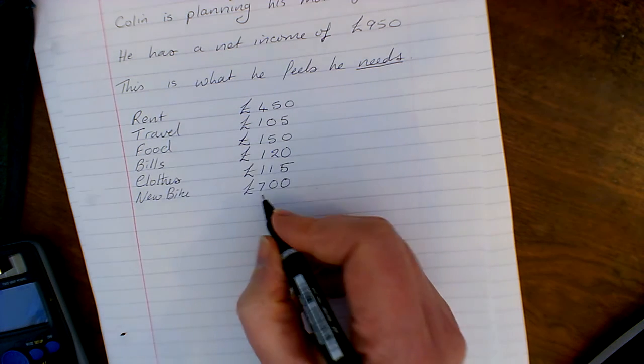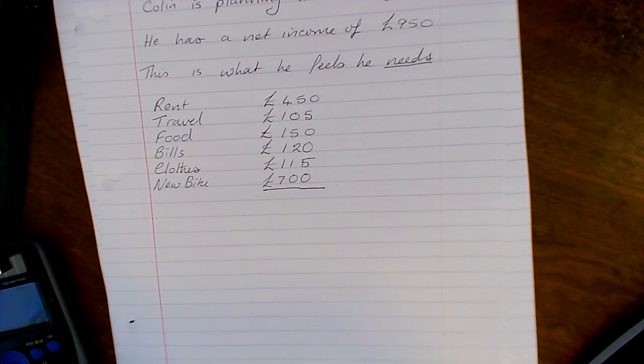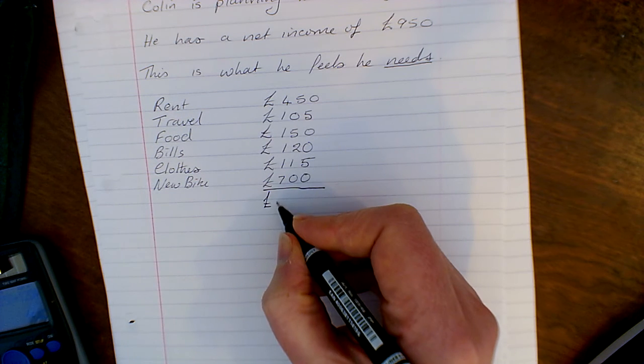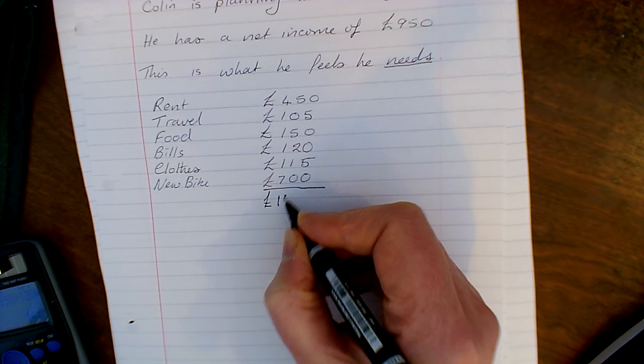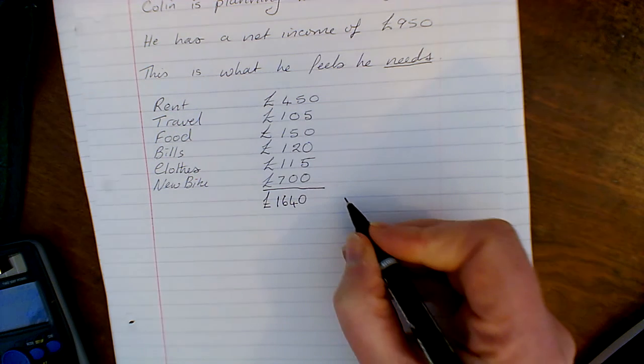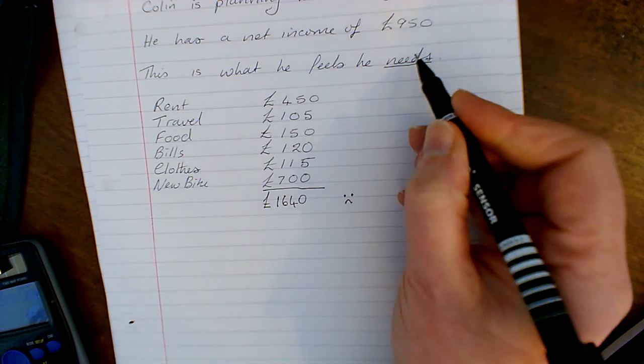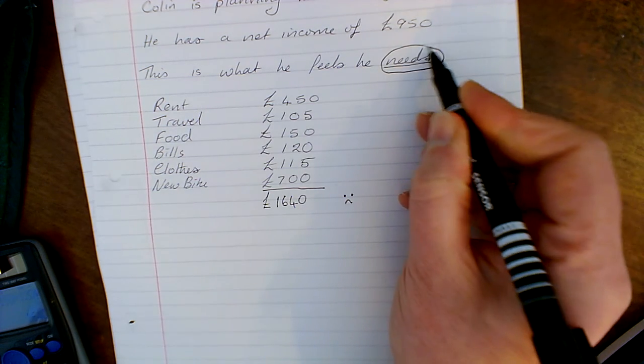But the trouble is, if we actually add all of that up, we've got 450 plus 105 plus 150 plus 120 plus 115 plus 700. That comes to £1,640, which is more than his income. So he cannot have all of those. So I think we should have a look at this word needs.